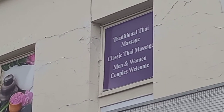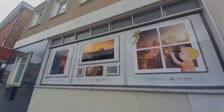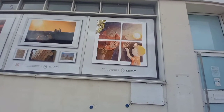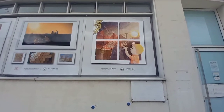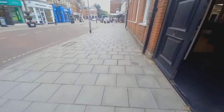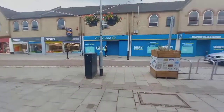Has anyone actually noticed some of the paintings dotted around on the actual high street? And of course some of them in particular have been on the outside of the old HSBC bank, and they've been put up there with kind permission of the town council.